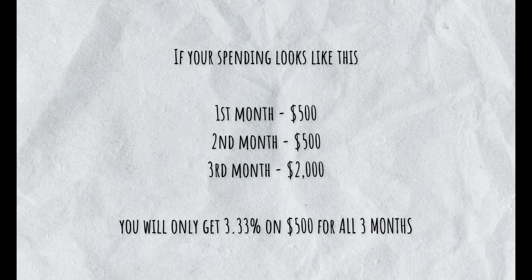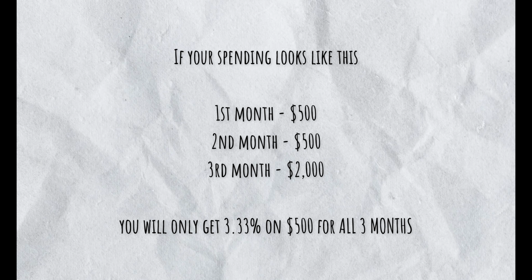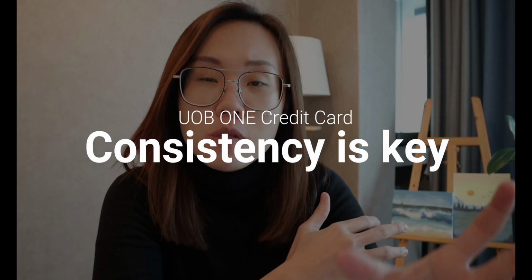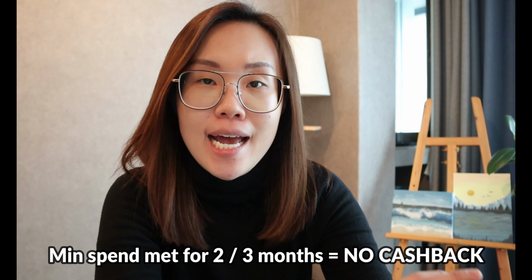I just want to emphasize, if your spending looks like this in the 3 months in one quarter, you will only be getting 3.33% on the lower amount of expenditure every single month in that quarter. Hence, it is why I mentioned you have to be consistent with your spending. If you do not hit for one single month, you will not be getting any cashback for the entire quarter.